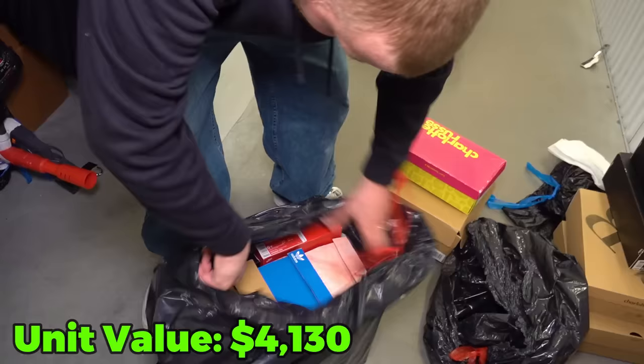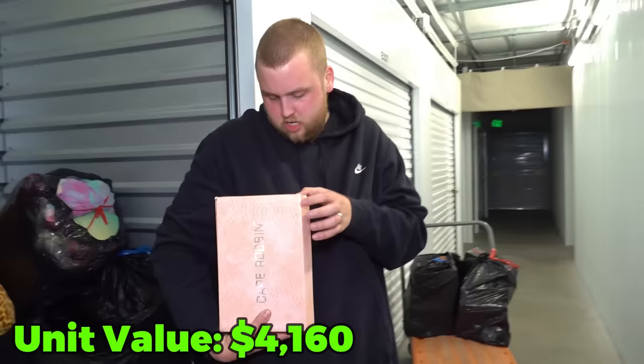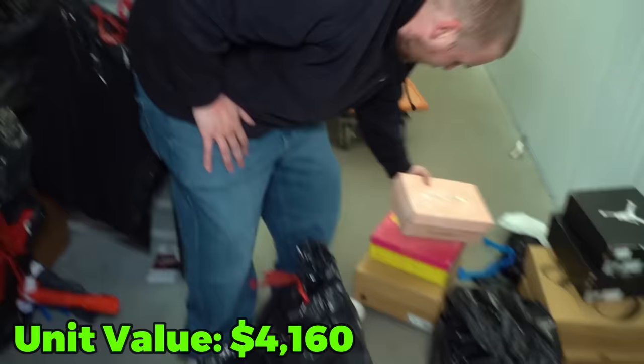Ooh, this box feels fancy. It just has that texture to it. What is it? Cape Robin. Never heard of that, have you? No. Okay. Yeah, not a fan. To each their own. Do they have a price tag on them? No, but that's what they look like, though. That's what's on the side of the box right there. Box feels fancy. We'll see.